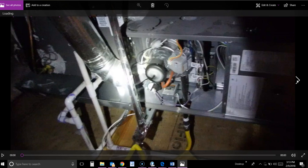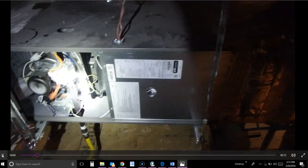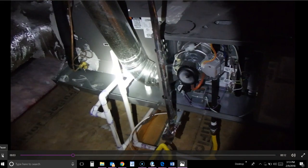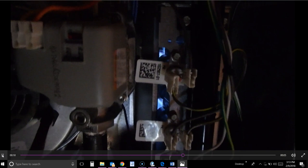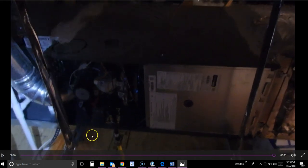This is a video of the first furnace that we talked about. Just going to be looking at the burner compartment. We're looking for nice blue flames inside that compartment. So I'm going to go ahead and play this video here. It's pretty short, 16 seconds, and you'll get a look at the inside of the burner compartment here. Looks good in there, nice blue flames. And the heat did work fine. I got readings on that.